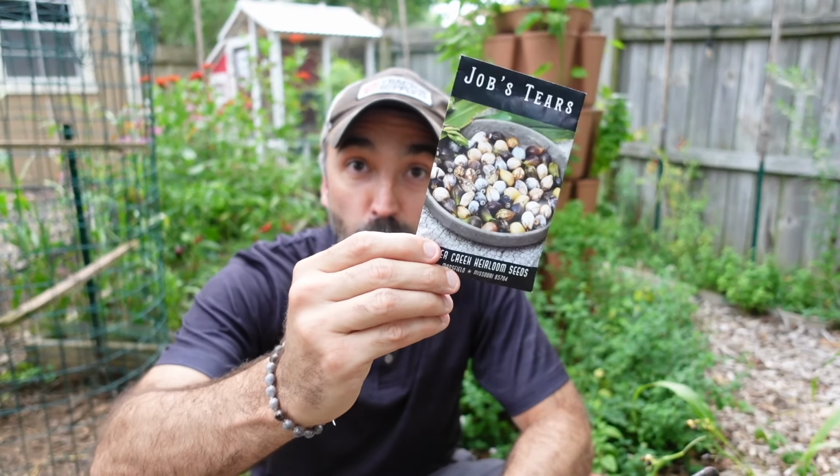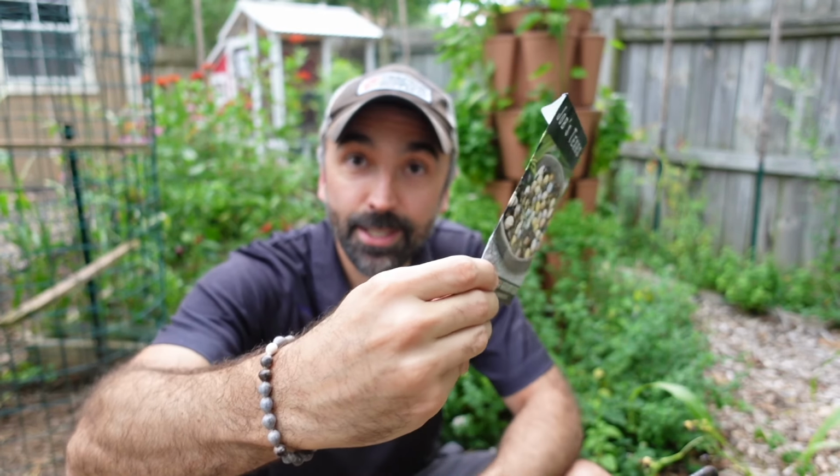Alright guys, so that was Job's tears. Very cool plant. I do recommend growing it just because it's so easy and unique and fun. So pick up some seeds, grow Job's tears. Hey, look at that, looking good.